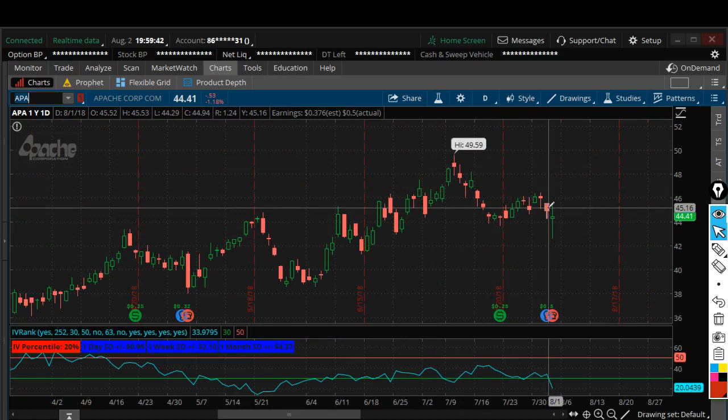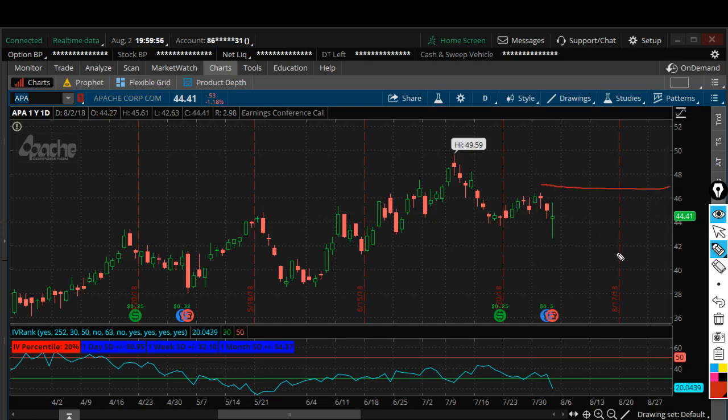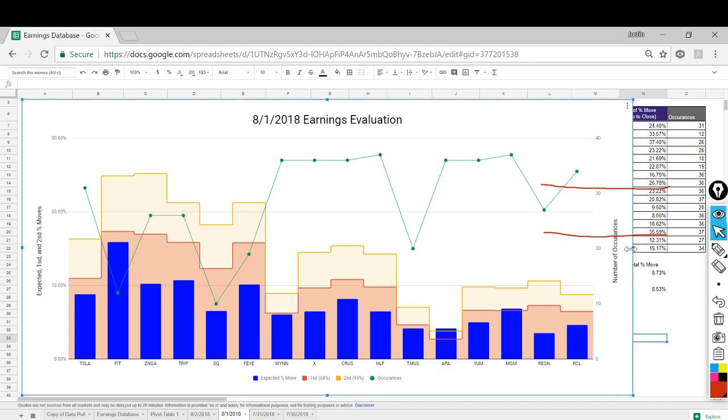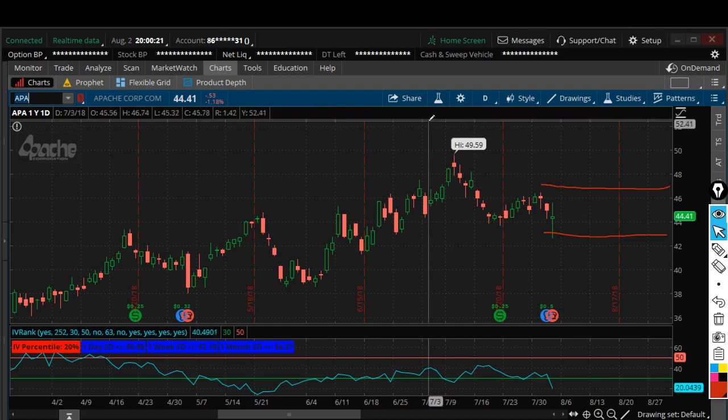So here's the close before earnings. It closed at about 44.92. We'll call it 45. And so what we did is trade the 47 call and the 42.50 put. Somewhere in there. These are a little bit smaller. But the expected move, if we go back to our research here, the expected move of Apache was only $1.86. Okay, so that gives you some idea about how much this stock has historically moved in the past. It's a pretty big market cap stock. It doesn't move a ton, so that was a big range for this type of stock. So what we did was sell that for 53 cents.